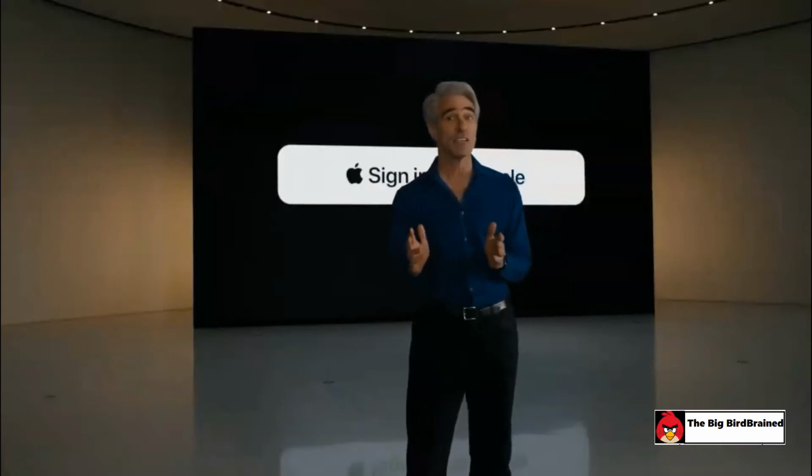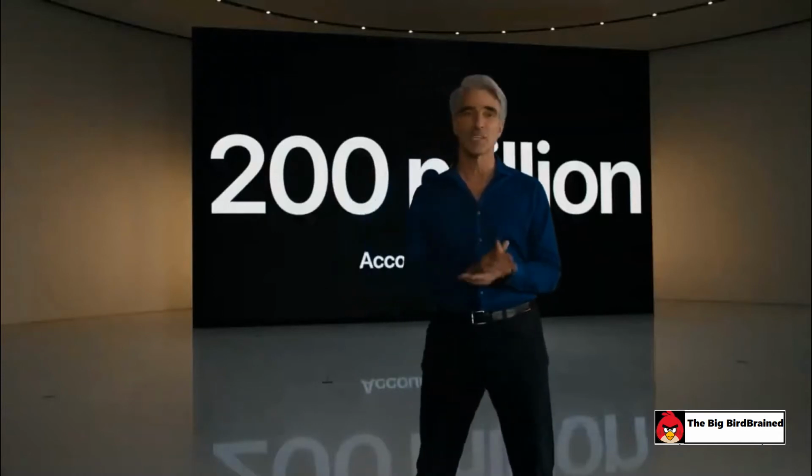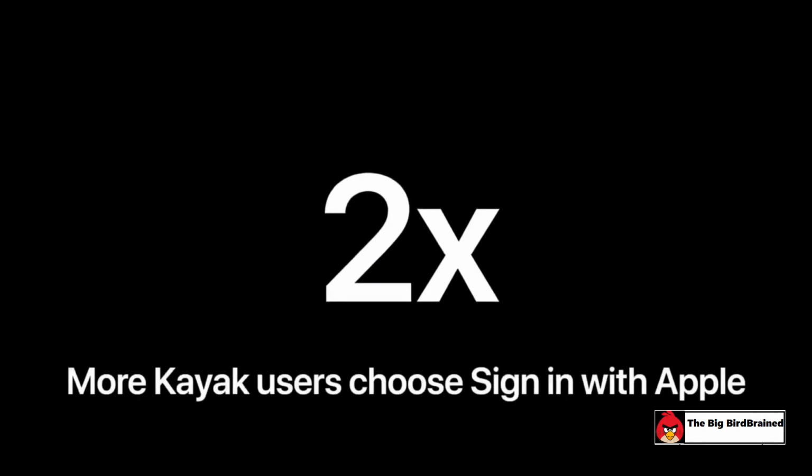And since we launched it last year, users have created over 200 million accounts across a wide variety of apps and websites. And developers are seeing great usage when they adopt it. For example, Kayak has integrated Sign In with Apple and found that their users are now 2 times more likely to use it than any other sign-in provider.